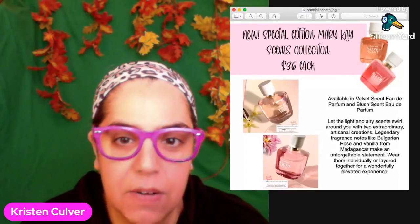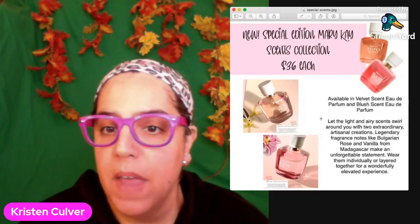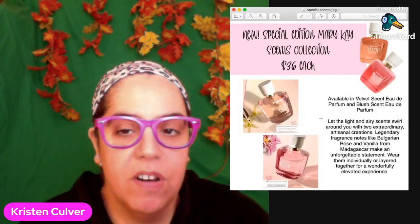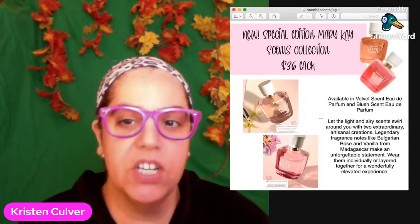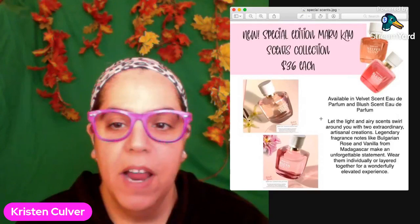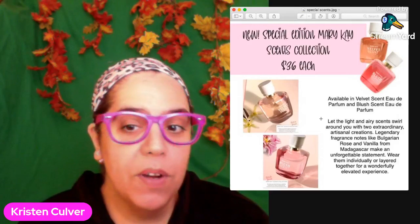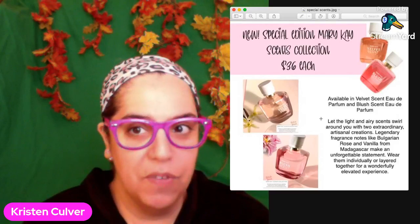Now, I can't read the little tiny print down here, but I can read to you what it says here, which is that they are light and airy scents, swirling around extraordinary artisanal, I can't pronounce it, artisan creations. Close enough. Like Bulgarian rose and vanilla from Madagascar, and making an unforgettable statement. Wear them individually or layered for a wonderfully elevated experience. And that's pretty flowery in its terminology, but it's also very flowery in its scent.